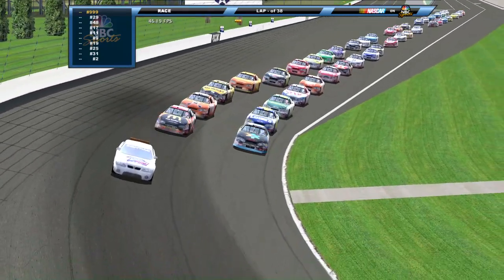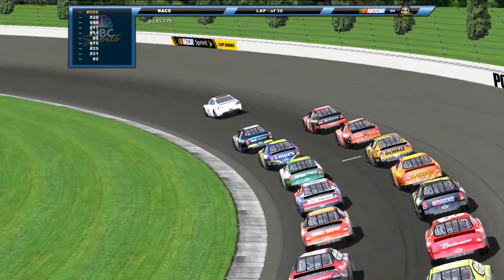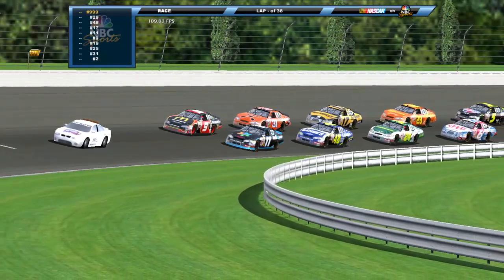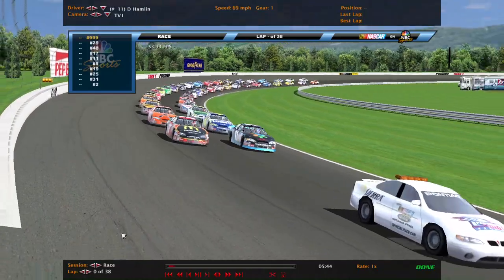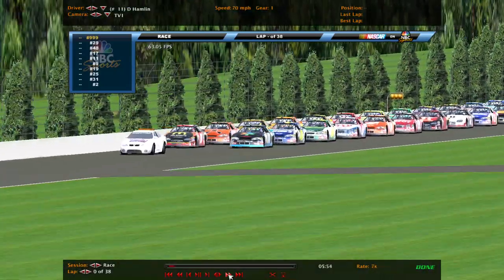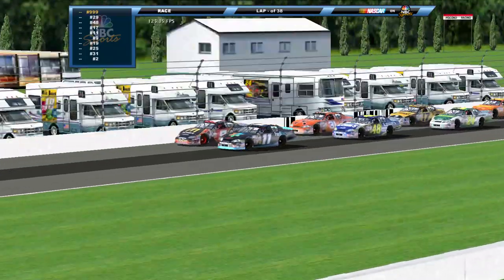Pocono Raceway here in the Pocono Mountains area in Pennsylvania. We are getting ready to rumble here from this 2-mile tricky triangle. And yeah, we're back here on NBC SN, getting ready to kick things off. We're just gonna go ahead and fast forward through this pace lap because it'll take forever at pace speeds.